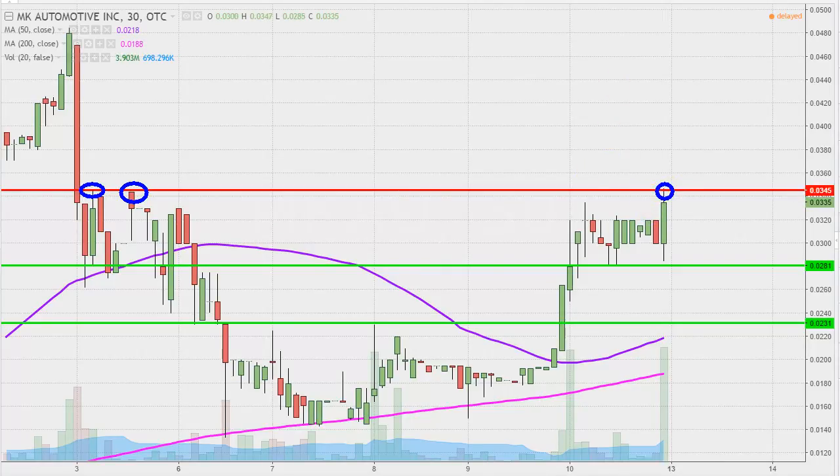So I'm not saying the price can't break through it. I'm just saying the bulls are going to have to bring their A game in order to fight through that level of resistance and get this bounce to continue on. All in all, though, no doubt about it, very nice way to close out the week. So it'll be interesting to see if the bulls can build upon this momentum going forward.